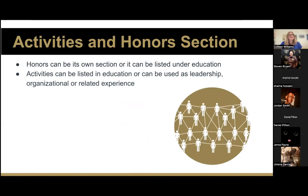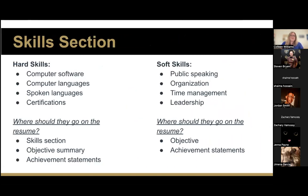Okay, so another optional portion of your resume is the activities and honors section. Honors can be its own section. This can also be included under your education section as a bullet point. It can also be used as leadership or related experience too. And there's also a skills section that you can have as well. Again, optional, your resume is whatever you choose to make it.